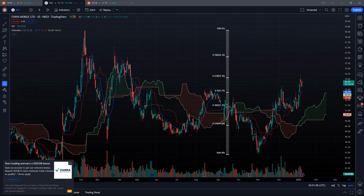That said, we want to see that this previous resistance here turn into support on the way down before going back up once again. But we have to be careful of a fake breakout. So you can see that this was a previous high here, and very much like a fake breakout, there was some selling pressure before it pulled back down. So similarly, if this was a fake breakout, we may potentially see a pullback towards this blue conversion line and red baseline.